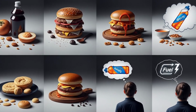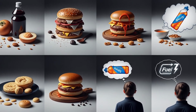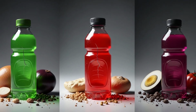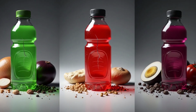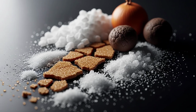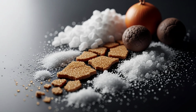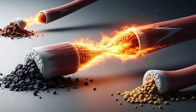After all, physical activity lowers blood sugar, so you need a quick way to restore energy, right? Unfortunately, that logic is fundamentally flawed and can lead to some very unpleasant consequences. Let's clarify who these drinks are actually made for. They were developed for professional athletes who push themselves through extreme, multi-hour endurance efforts. Think marathon runners, triathletes, or competitive cyclists.